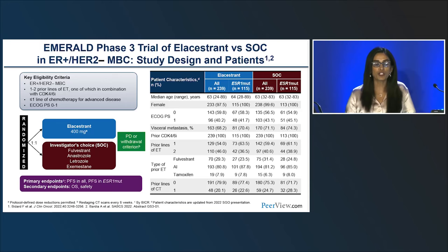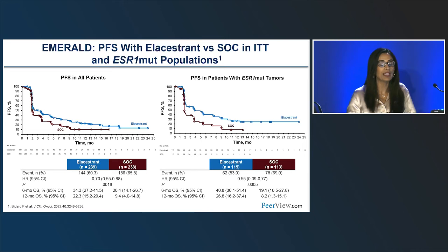And the very first one that we have is based on the data from the phase 3 EMERALD trial, which looked at elacestrant versus physician choice endocrine therapy. These were patients who had no more than 2 lines of endocrine therapy, no more than 1 line of chemotherapy, with dual primary endpoints of progression-free survival in the intent-to-treat patient population and in the ESR1 mutated tumors. 20% of these patients had prior chemotherapy. About half of these patients had 1 line of prior endocrine therapy, and here you can see that the benefit of elacestrant was seen in both overall and ESR1 mutated tumors, but it was deeper and better in the ESR1 mutated tumors. More patients were progression-free at landmark analyses at 6 and 12 months in the elacestrant arm compared to the physician choice therapy arm.